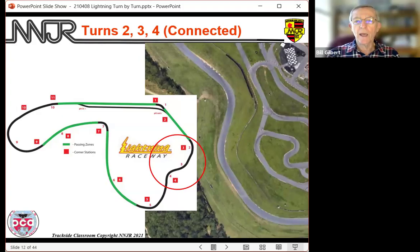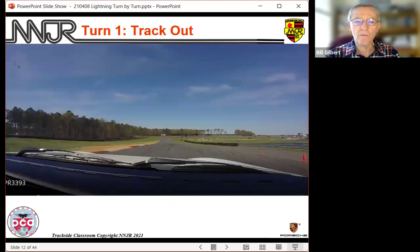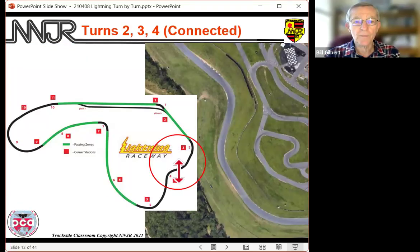So at the same time, by the way, we want to be able to exit 4 well, because there is a short straight after 4, as you can see just below the circle here on the track map. It's also important, though, to recognize that sometimes if we get through 2 and 3 really well, we may feel like we've compromised our entrance to 4 a bit. And so I'm going to talk about that when we get to turn 4.